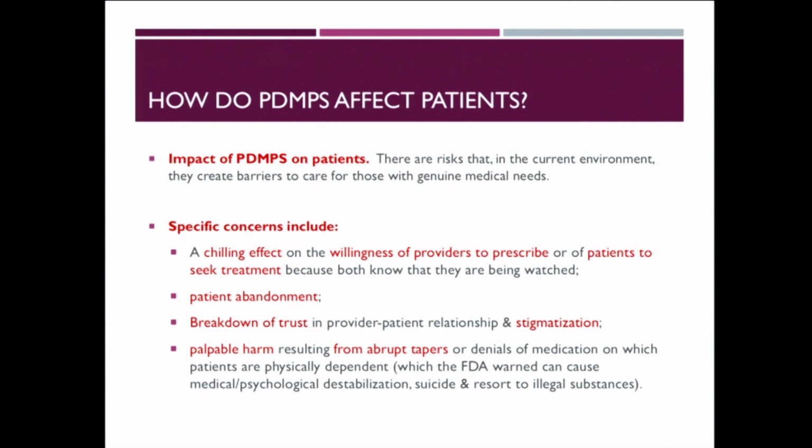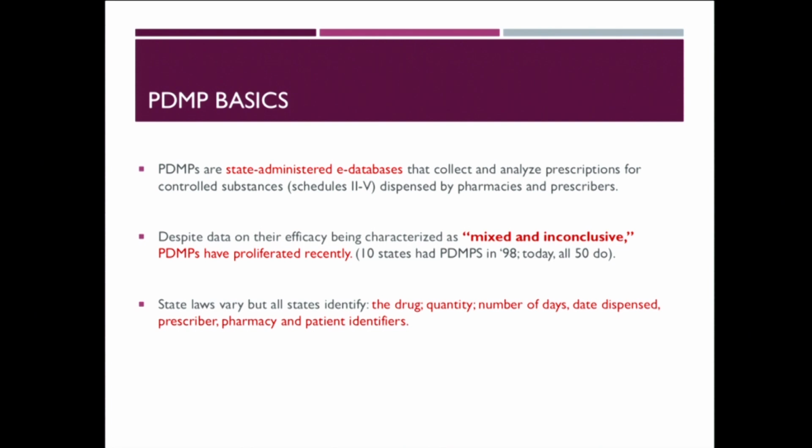So the basics, what are PDMPs? They are state-administered electronic databases that collect and analyze prescriptions for controlled substances. Despite the data on their efficacy being characterized as mixed and inconclusive, they have proliferated recently. They are now in all 50 states and many U.S. territories. And state laws vary in terms of what's captured, but all states identify the drug, the quantity, the number of days that quantity is supposed to last, the date dispensed, and prescriber, pharmacy, and patient identifiers.